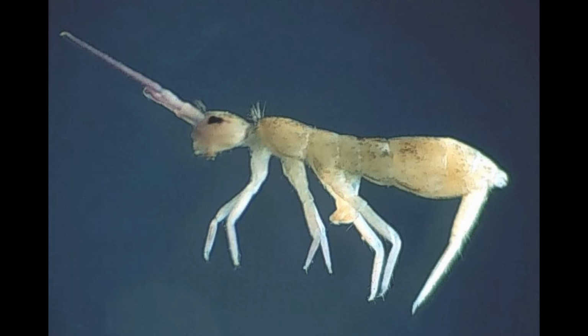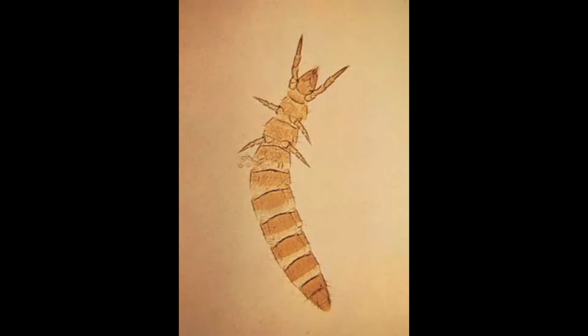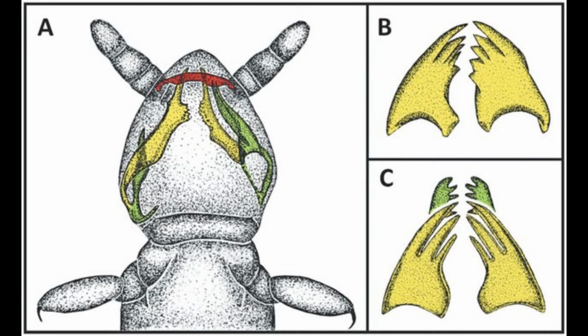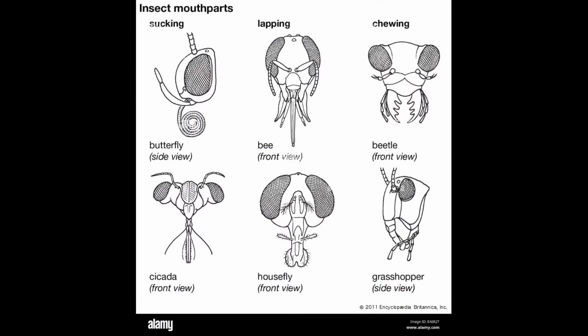Archaeognatha contains Collembola, which are the springtails, and Protura, the coneheads. Formerly Collembola, Protura, and the third non-insect hexapod order Diplura comprised the clade Entognatha, which means inside mouth, because their mouth parts are internal, while all insects are Ectognathous, which means outside mouth, because their mouth parts are external.